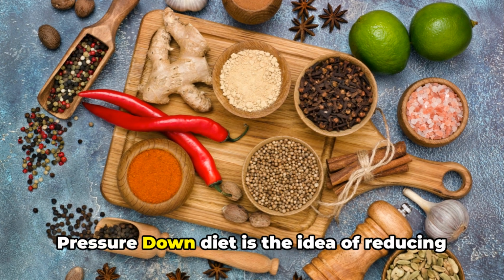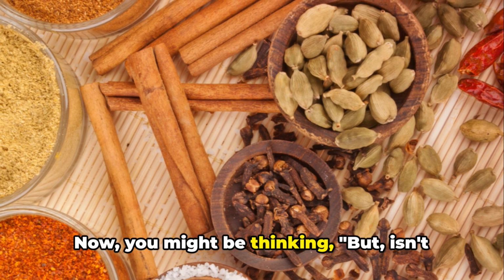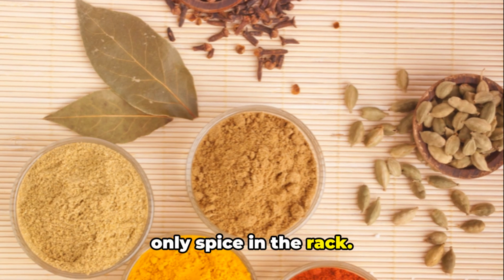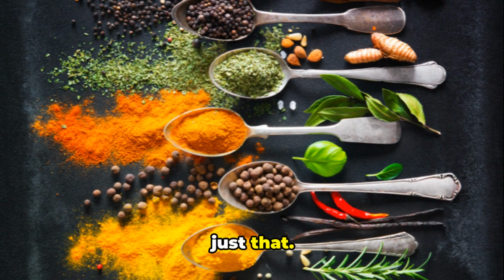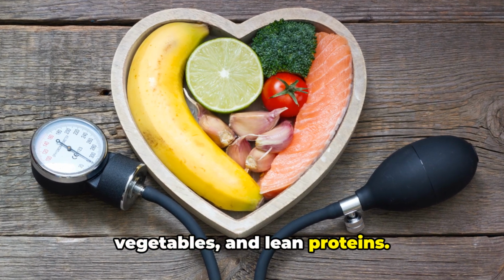At the heart of the Pressure Down diet is the idea of reducing sodium intake. Now you might be thinking, but isn't salt what makes food taste good? True, salt does enhance flavor, but it's not the only spice in the rack. There's a world of flavor out there waiting for you to explore, and the Pressure Down diet encourages you to do just that.